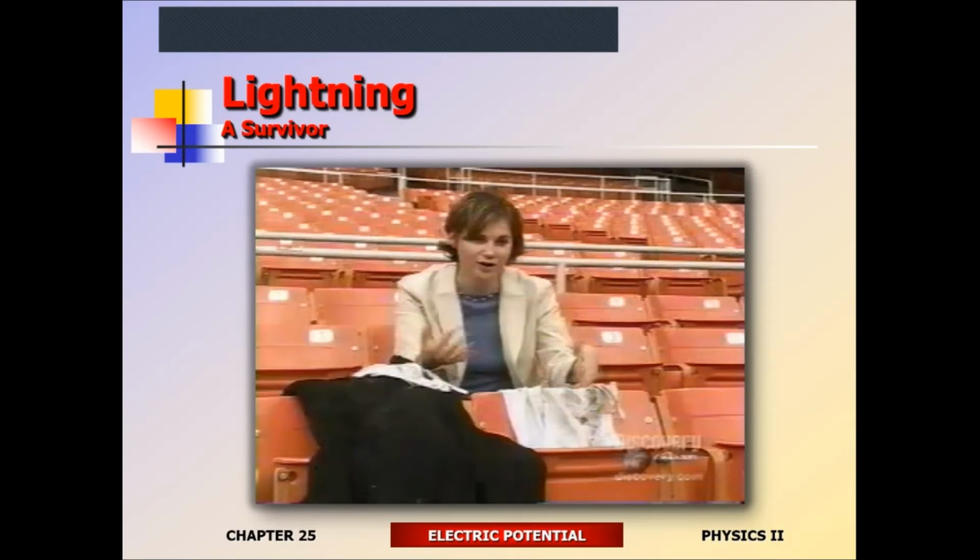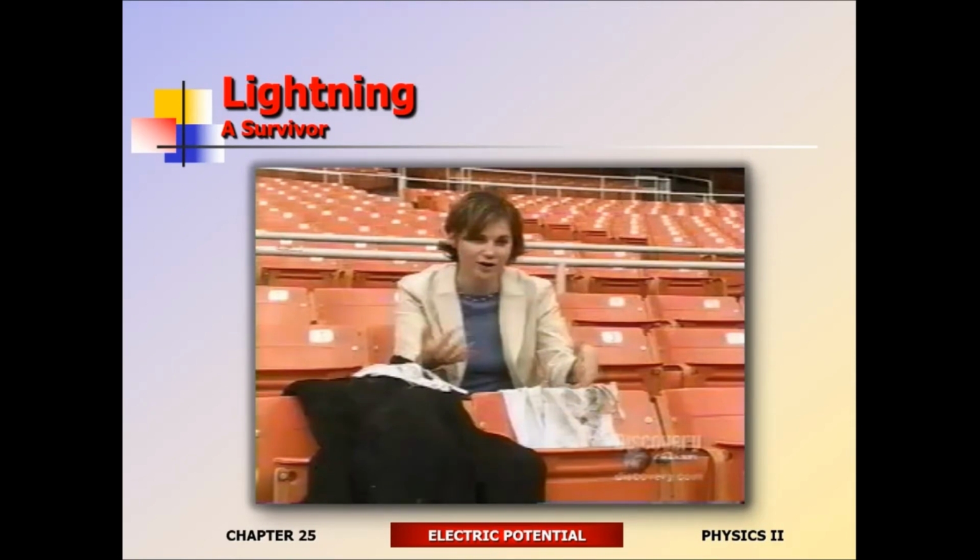Roughly about 1 in 12 who get struck by lightning end up dying. That's a small number, but a lot of it is because those are usually side flashes. They're not direct hits. It's kind of tough to survive a direct hit.